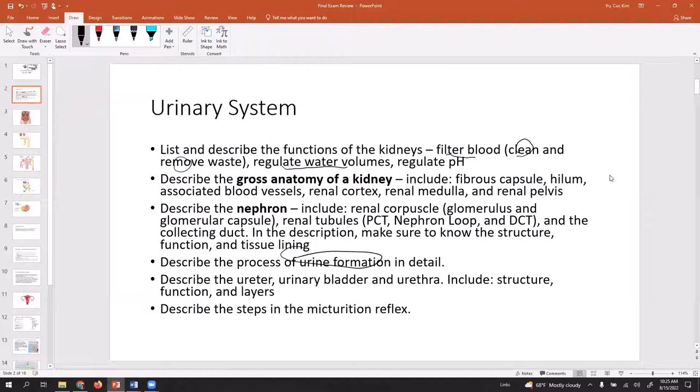Describe the ureter, urinary bladder, and urethra. Make sure you include the function and the layers. And then describe the process of micturition, which is also what we will be going through. Okay, any questions before we go right into it? And remember, you can stay unmuted or you can put it into the chat, whatever you're most comfortable with.